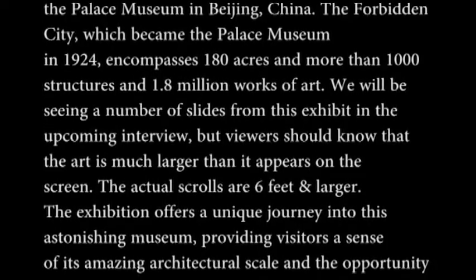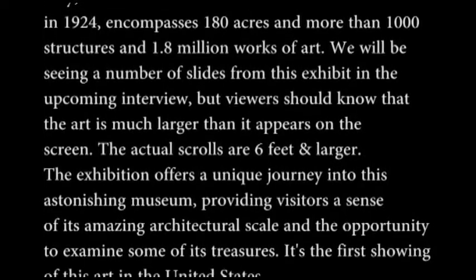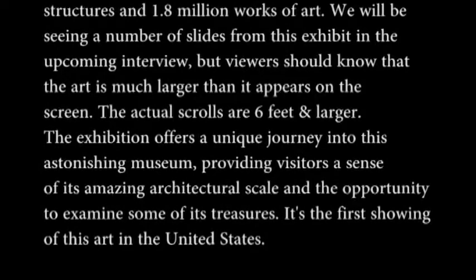The exhibition offers a unique journey into this astonishing museum, providing visitors a sense of its amazing architectural scale and the opportunity to examine some of its treasures. It's the first showing of this art in the United States.